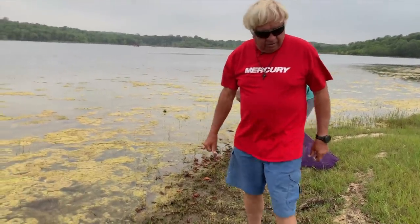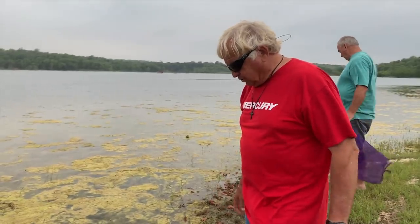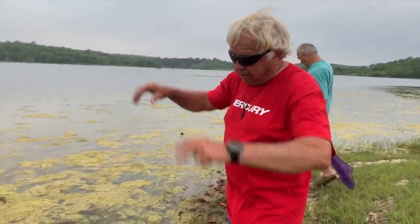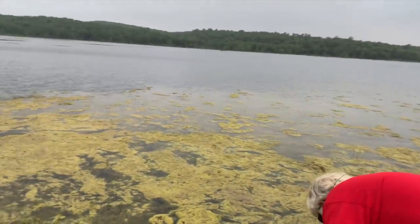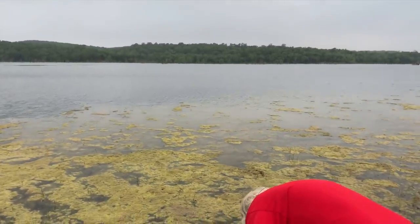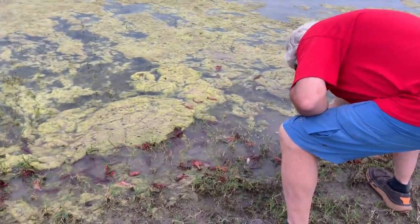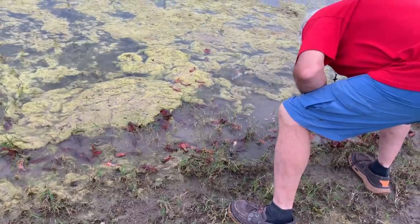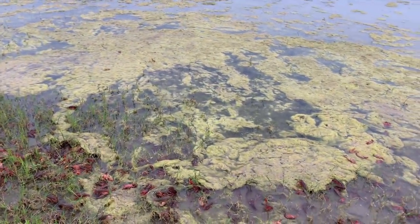But I can tell you, crawfish have got a big scent. That's why the bass get after the crawfish so much, because of scent. The fish are smelling these things right now. But in addition to the fish, coons, possums, all that kind of stuff will be smelling them also. They take their tails and just dig down in the mud.